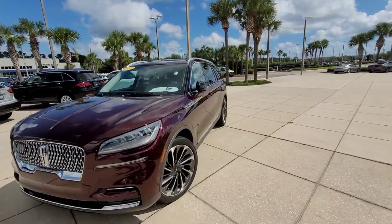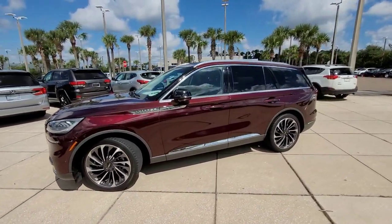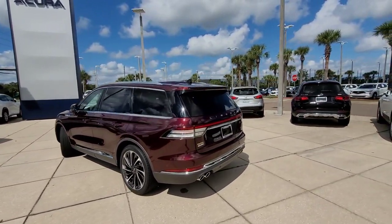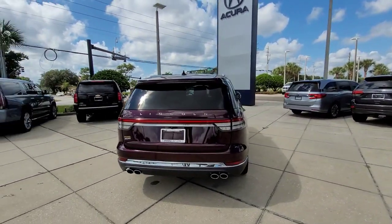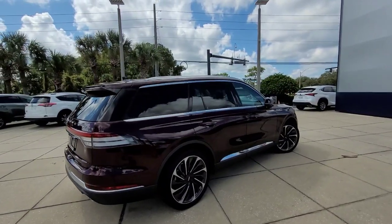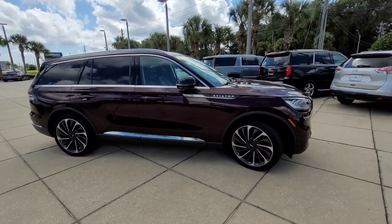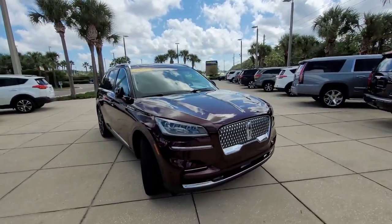So, let's talk Aviator. This Lincoln Aviator comes in a very nice red color. It's known as burgundy velvet. I think it looks really good on this car. I'm usually not a huge fan of red on cars, but this darker red fits the Aviator really well, in my opinion. This color is a metallic tinted clear coat, so the full name is Burgundy Velvet Metallic Tinted Clear Coat. It's got an ebony leather interior. We'll talk about that later.